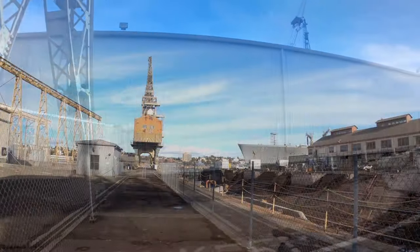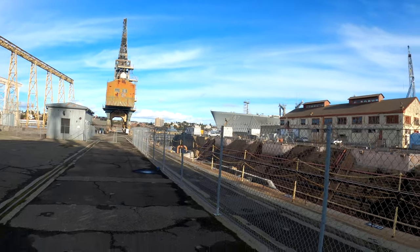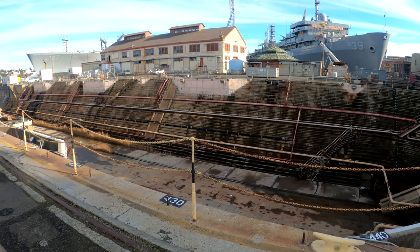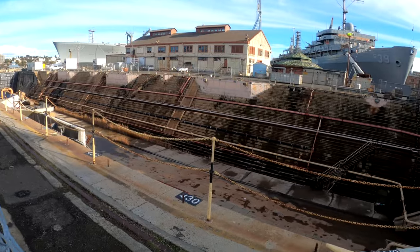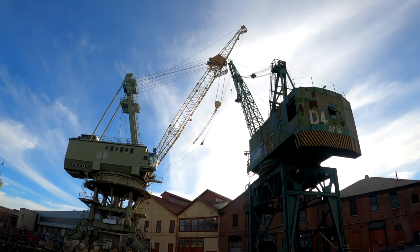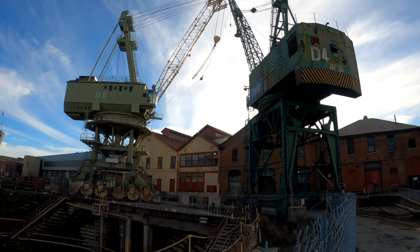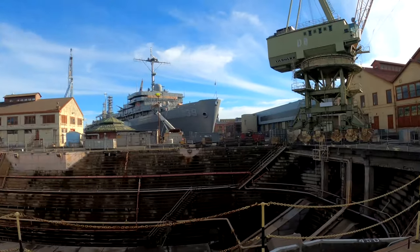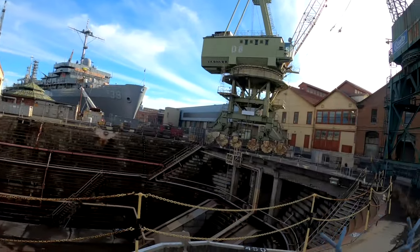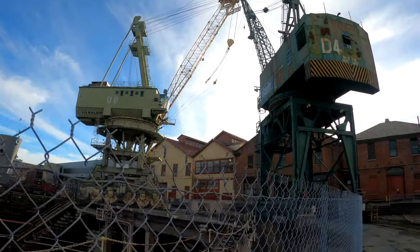Let's see what else we can discover around the corner. Well, not disappointed. Look at all this stuff. There's a dry dock here. Check it out. And these big cranes. Pretty cool. These things go out. You see the railroad track looking deals? They roll on those tracks. Some over there. Pretty neat. Let's take a walk.